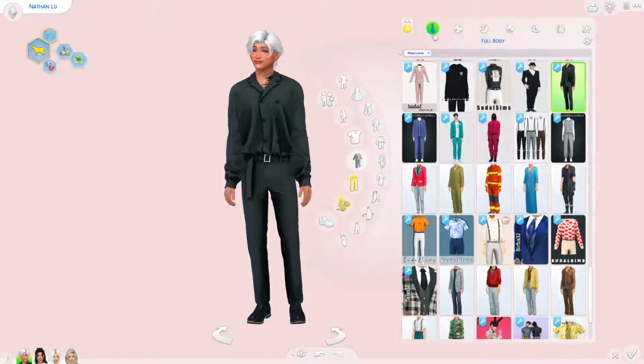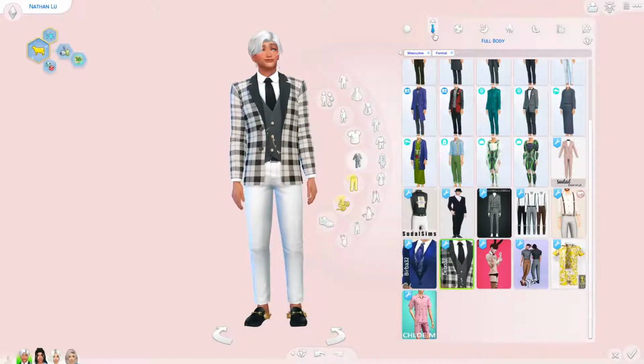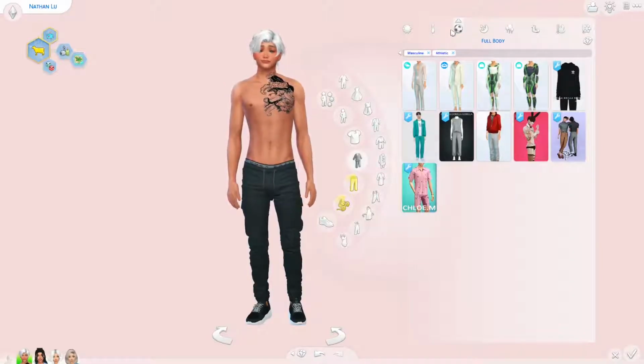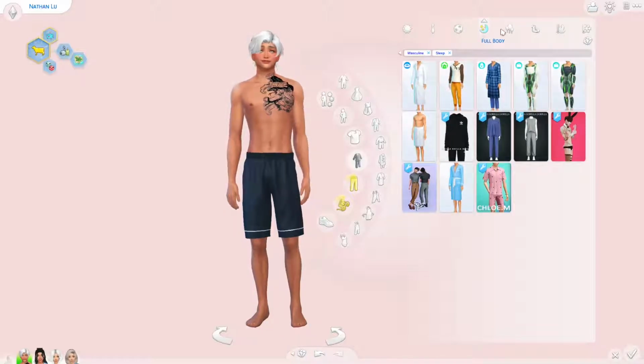Let's move on to his other outfits. So this here is just his formal outfit. Honestly, I give this suit to almost all of my male sims. It's nothing new, so let's move on. Athletic wear, I don't do much. I just give them some pants, some shoes. That's basically it. You can actually see his full tattoo here, and I just leave them as is. Here's his sleepwear, just some bottoms, nothing crazy.